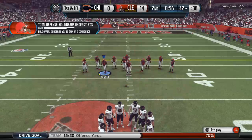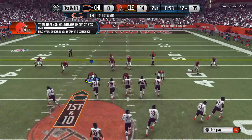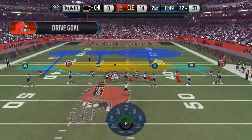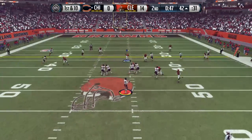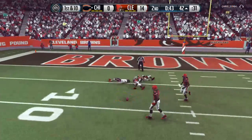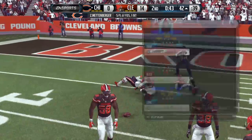When you play a cover 3 defense, you protect against the deep pass. But the problem is all the underneath stuff is wide open, and the quarterback is taking advantage of that. Going for the deep ball. The defender able to knock it away.